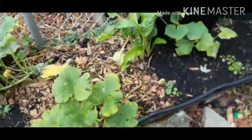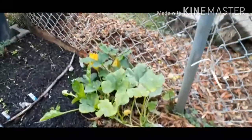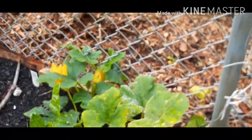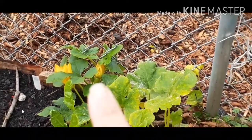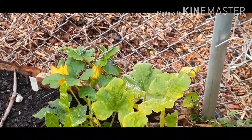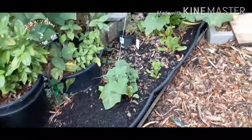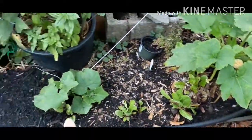These squash plants, I don't know. They're not going to make it. There's one squash over there. If you can see, right here, there's a squash plant. But, like I said, it is barely 60 degrees out here, and I just don't see it making it. Rainbow chard is coming in now.